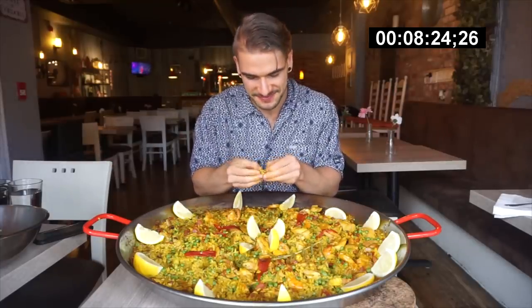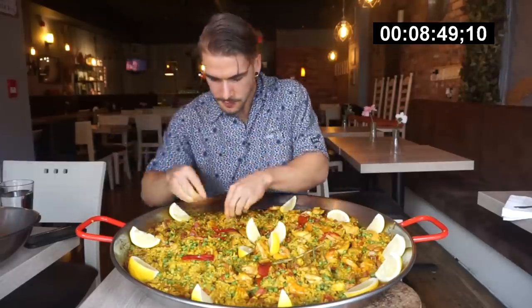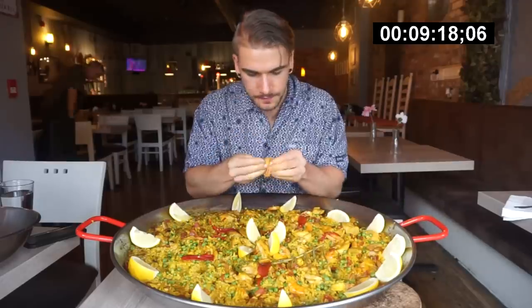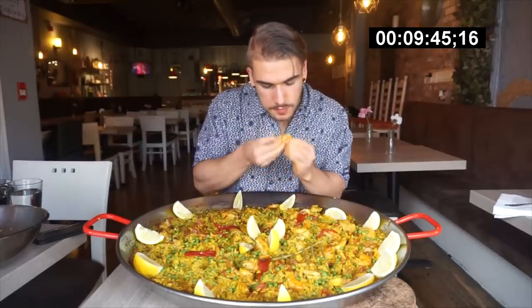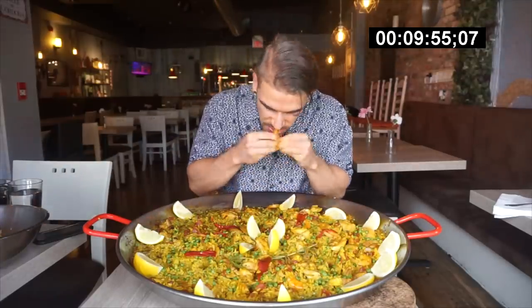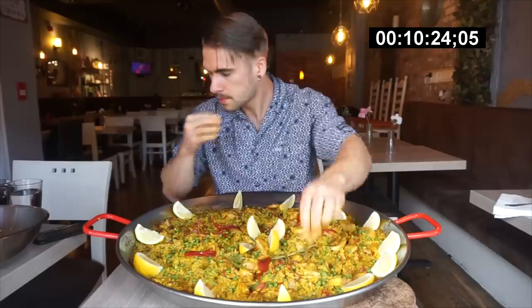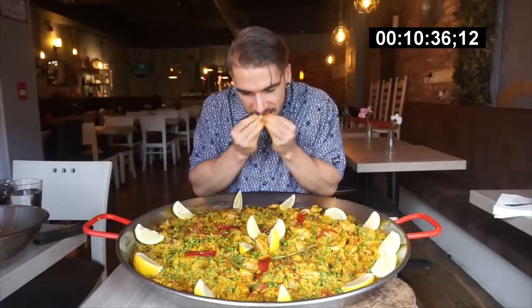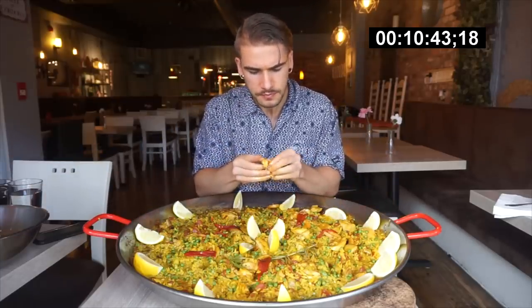Still not quite done with the shrimp. I mean, I guess you could technically eat the shells, but I'm just not about that life. Ten and a half minutes in. We're almost through the shrimp, I think. Lots of seafood in there. Very delicious. Definitely well worth the money.